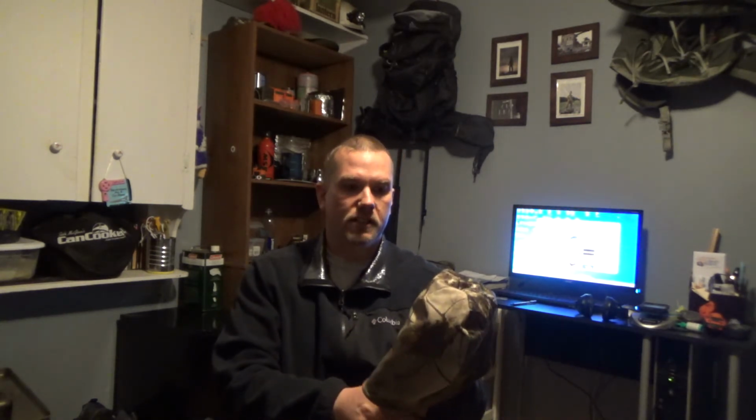A hat. Doesn't matter what kind. This is just a cheap cat scully hat. Deep winter camping, that might be my Mountain Hardwear Polar Tech fleece hat.